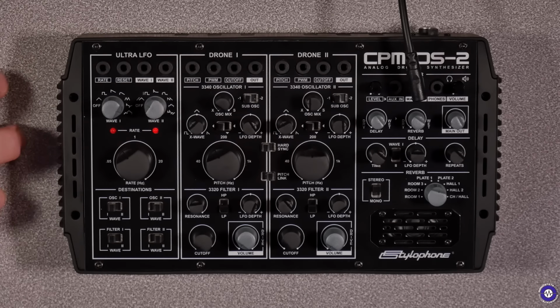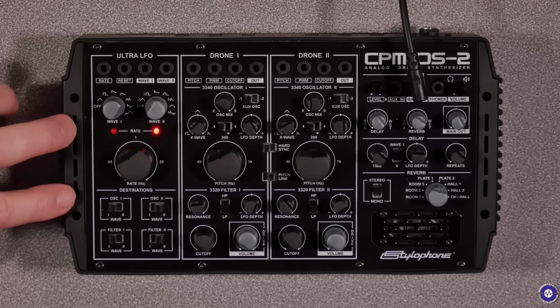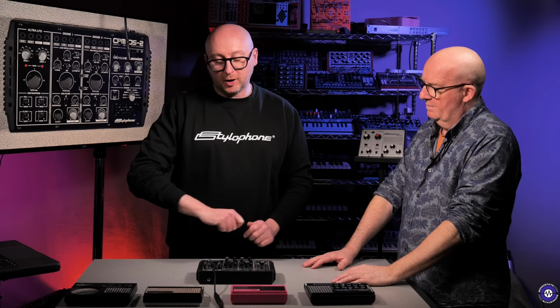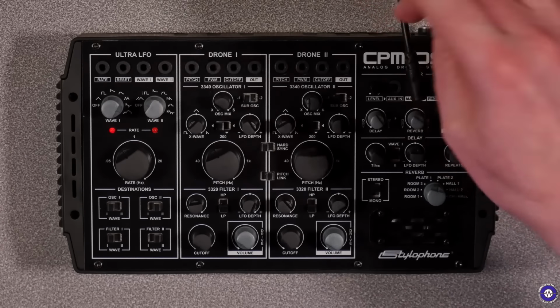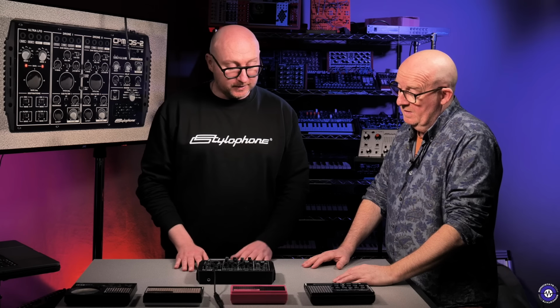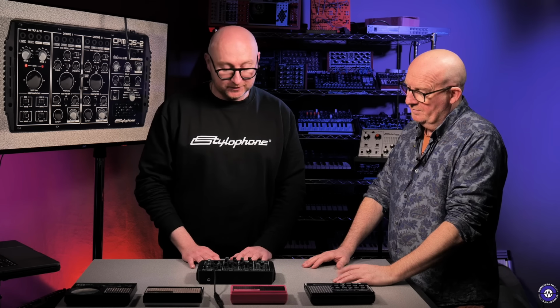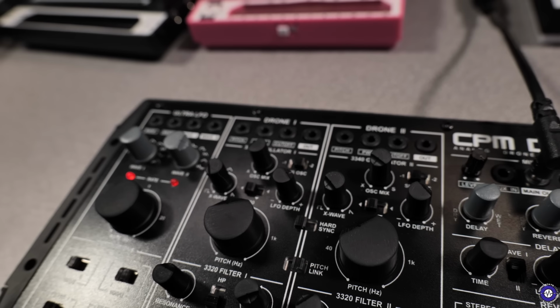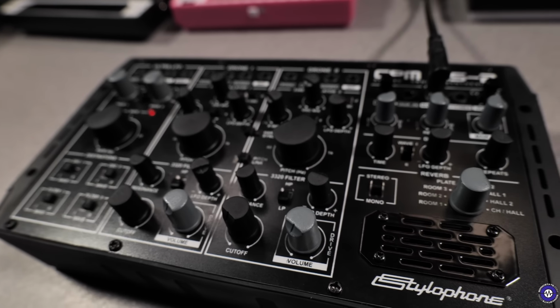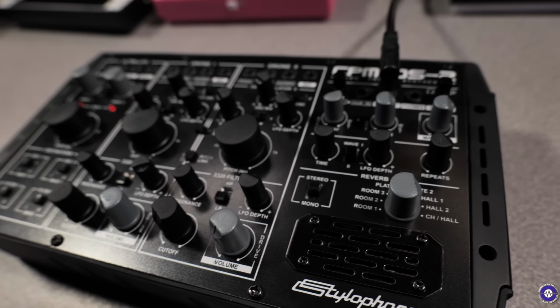It's a very different kind of area for you guys, because is this Eurorack? It is Eurorack compatible. This is definitely Stylophone opening that door well and truly on the pro audio market. This is the first product of their CPM range, Compact Portable Modular. It is compact, so more to come, for sure. Definitely keep your eyes peeled for that. It's portable, you can run it on batteries, it's got mains on it, or you can mount it in your Eurorack case as well.